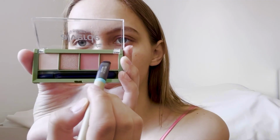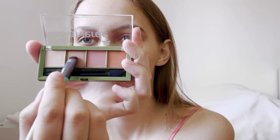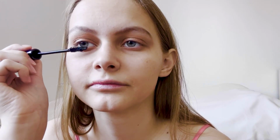So I apply CC cream to my skin because it is so much lighter, and I don't really like so much makeup on my skin. Then I apply eyebrow shadows to my eyebrows. I apply light eyeshadows under my eyebrows, then I apply orange eyeshadows to my crease, and then I apply these eyeshadows to my lids. And I apply mascara to my eyelashes, and now I failed, but that's okay.